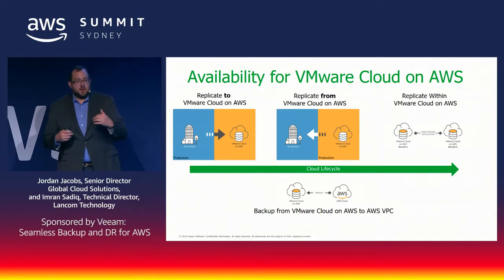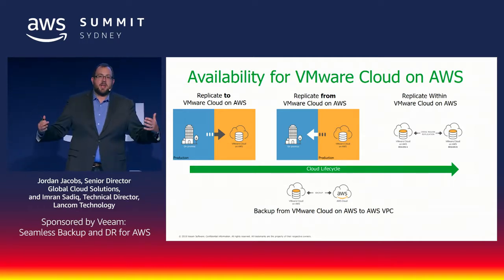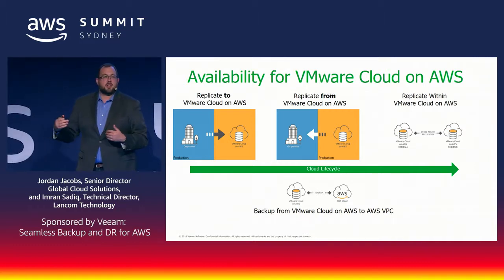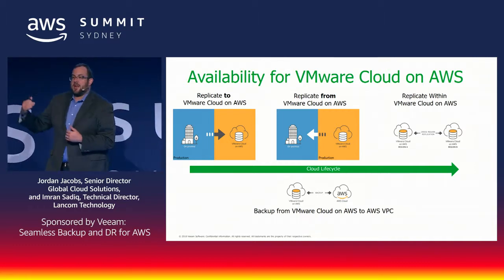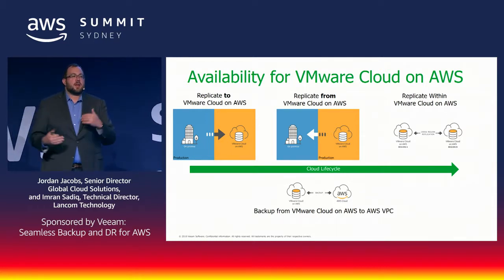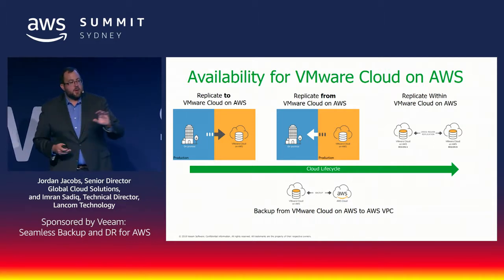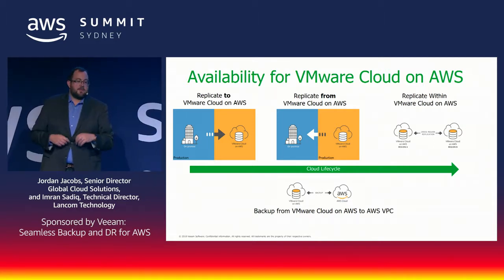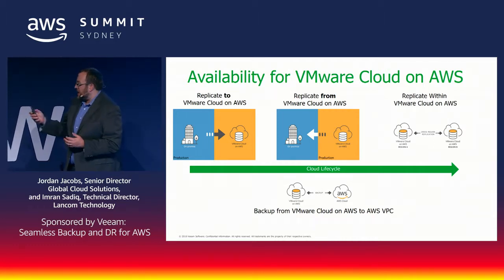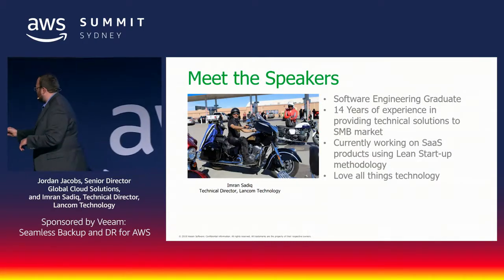So really, what I think is so interesting about this isn't me up there saying, hey, you guys need more Veeam. This is me saying you leverage the stuff you've already bought to help make this transition. And once you've made that transition, once your production apps are running inside of VMC, this is a great opportunity to modernize those applications. So really exciting opportunities for things that Veeam can help you with. But for now, I'd love to hand it over to Imran and have him chat about how Lancom has helped.